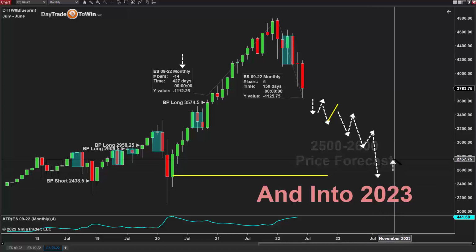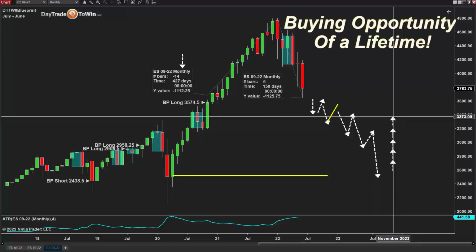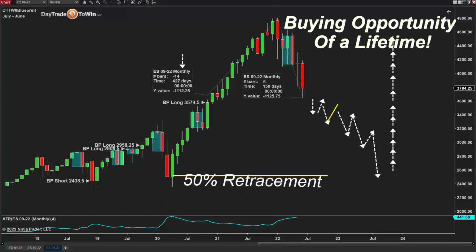But once we start going up, the run that you're going to see getting into the end of 2023 into 2024 is going to be amazing. It's going to be the best opportunity to buy the market that you have seen in 10 years at least. So I want you to pay attention that we're not buyers yet. The market has to drop, I would say, close to 50% retracement. That's what is anticipated. That's what a lot of people are talking about in the industry. I'm on board with that as well.